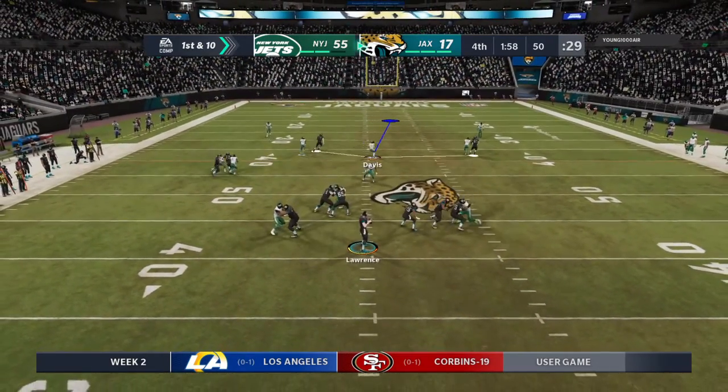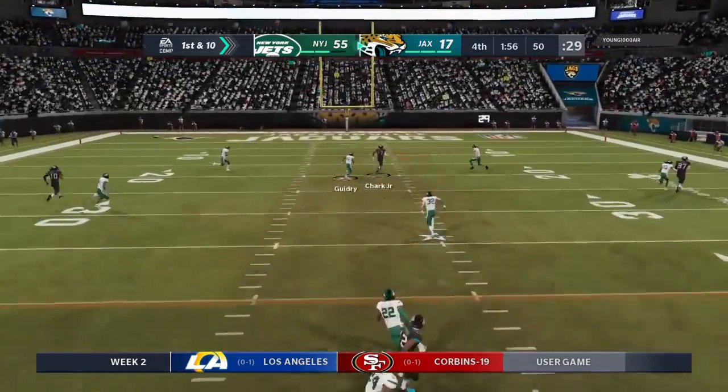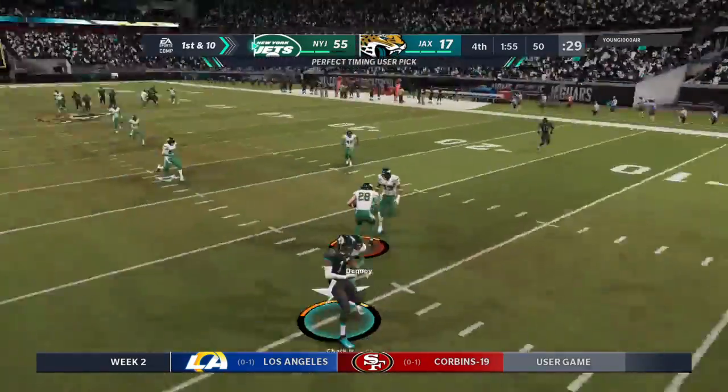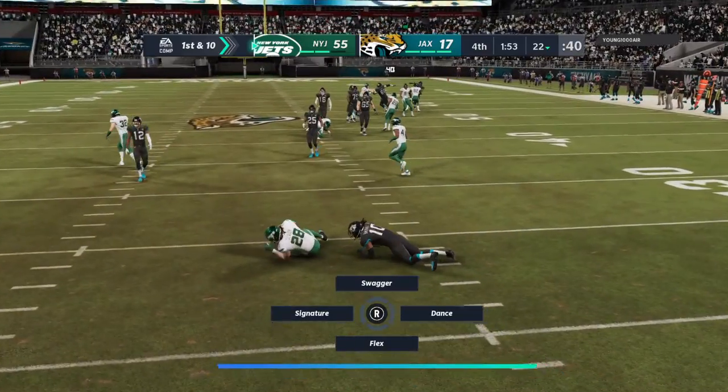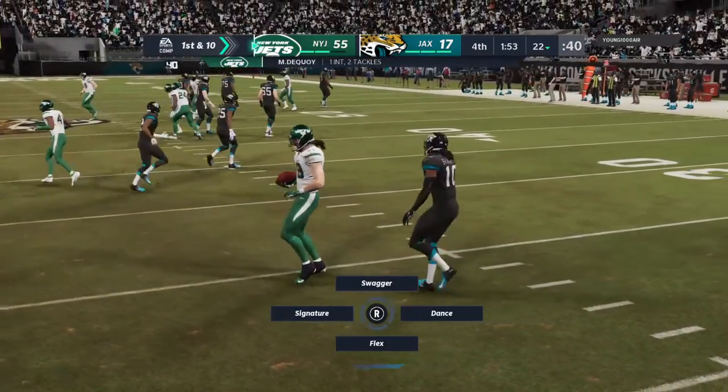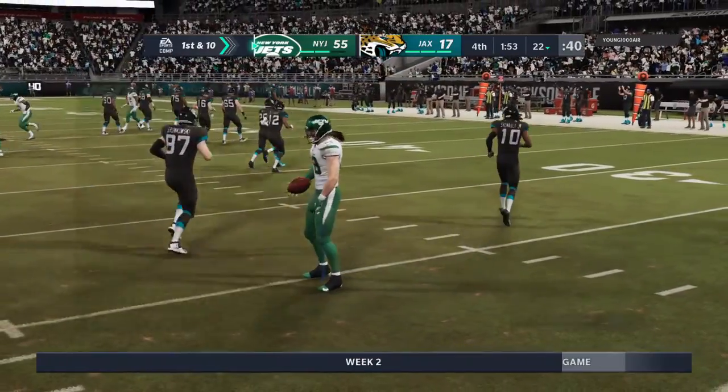They'll look to throw now on 1st down. He's going to let it fly. And now here is another interception. Picked off at the 13. And this one will be brought back to the 22.